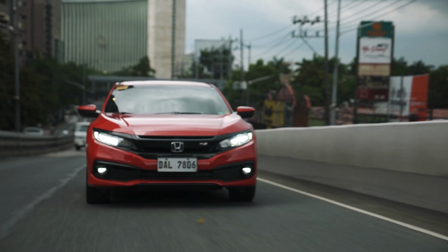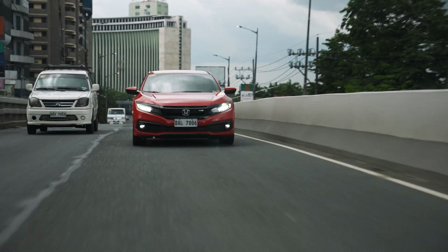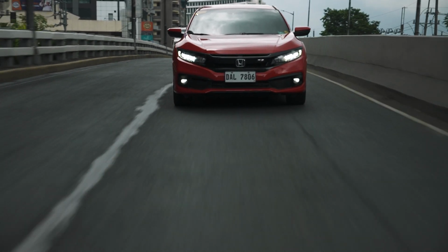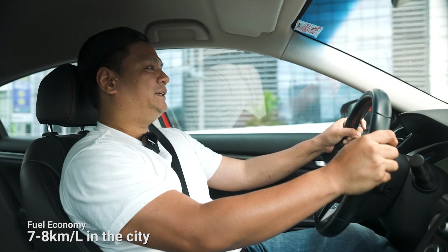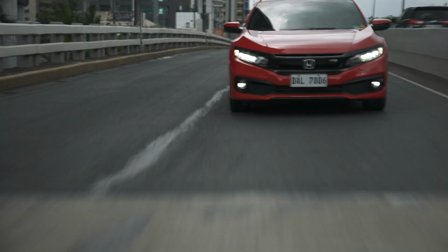Now, fuel economy has always been a Civic strong suit, right? But this is the first time that the Honda Civic has a turbocharged VTEC engine in the market. So how does it feel? So you got the power, but the fuel economy is definitely there. 7 to 8 kilometers per liter in the city, easy. You can achieve that without even thinking about being economical.